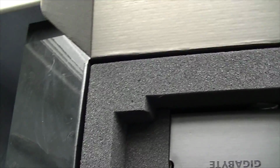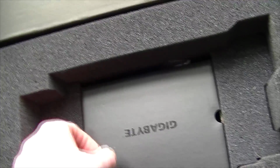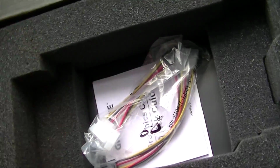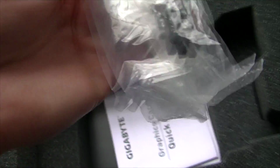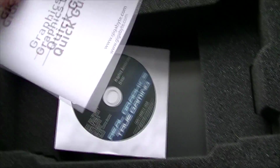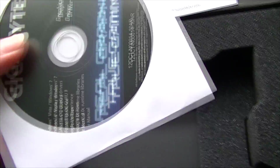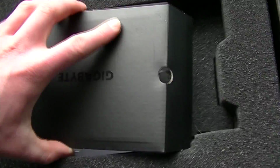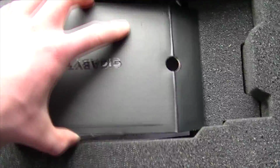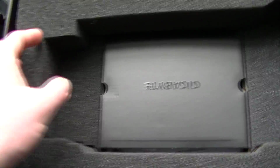So I'll just put this to one side for a moment. We'll go over what's in the box. As I said, some signs of crush damage in the box, but it does work fine. Your standard 8-pin and 6-pin to Molex adapters there, a quick user guide, and your driver disc. Again, always go to the website for the latest drivers. It's a good thing with graphics cards, you don't get many things with them, although getting a nice badge with them every now and then would be nice.